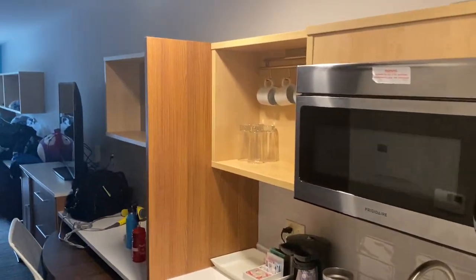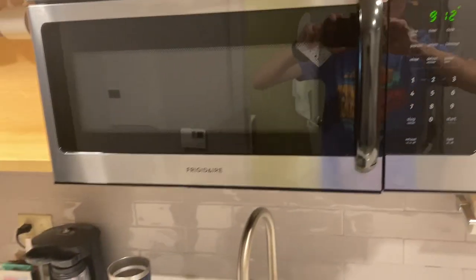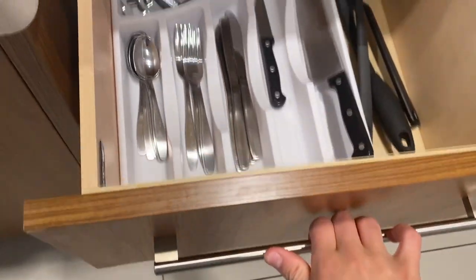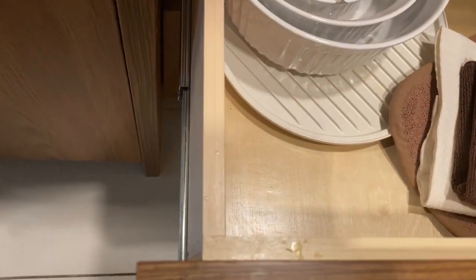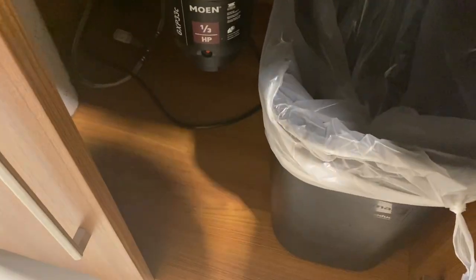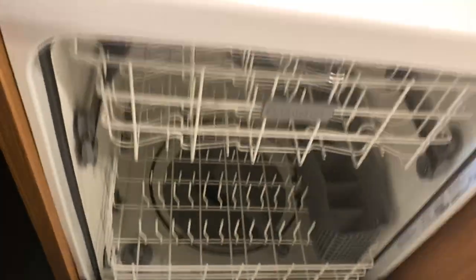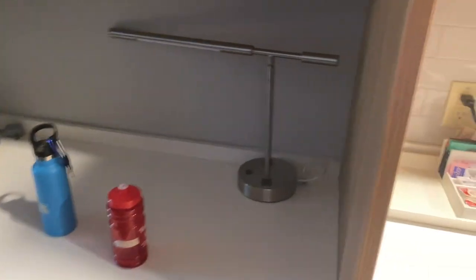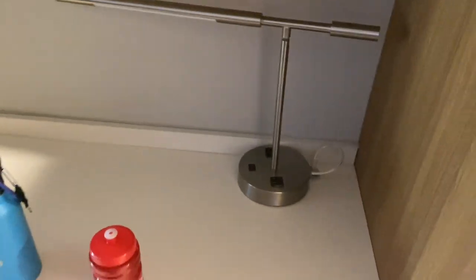Right here you have your kitchenette area where you have your Frigidaire microwave. Cups, plates, bowls, silverware in there with even a can opener. That's handy. Different microwavable containers. And that is a strainer with a toaster. And then in there is your garbage disposal by Moen. And there's a trash can. Frigidaire dishwasher in here. Cuisinart coffee maker with creamer and different salts and sugars.